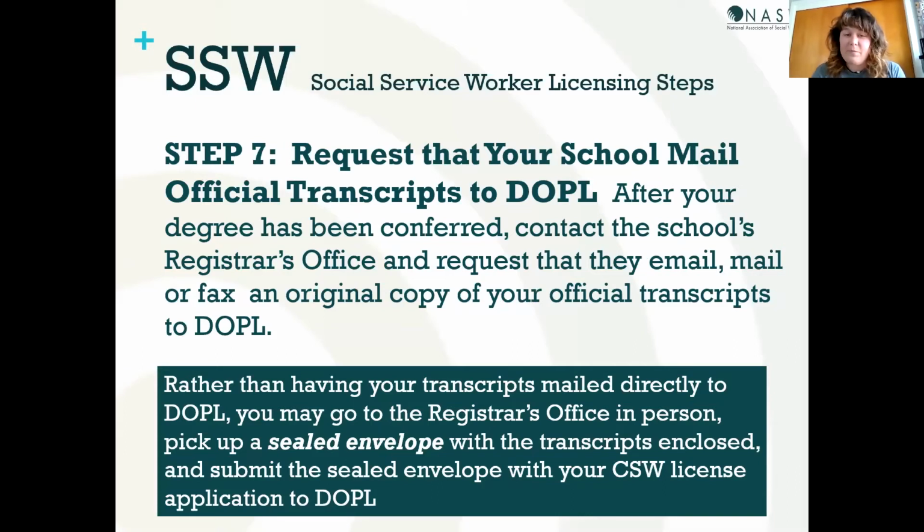So once you've passed, you will request that your school mail a transcript to Doppel. You can do this in a couple different ways. When I graduated from the U a few years ago, I just called them up and had them send the transcript. I think you can also do it online. You can also go in person to the registrar's office and pick up a transcript in a sealed envelope and send it in if you want to go the hard copy route with applying for your license.